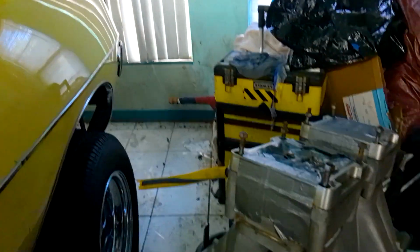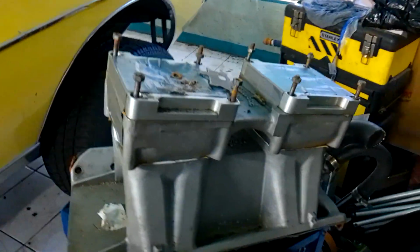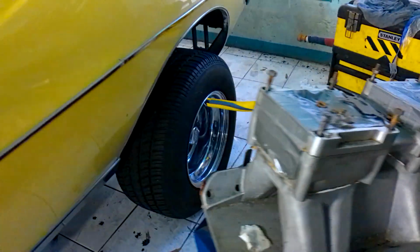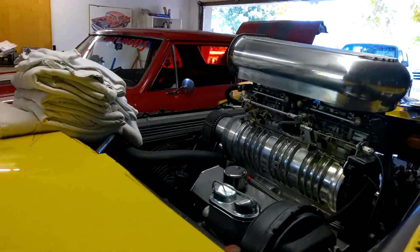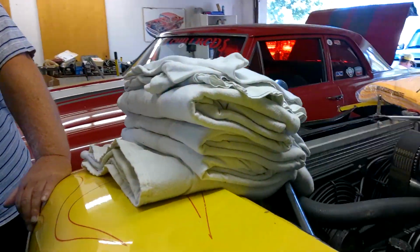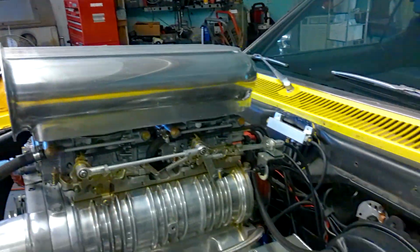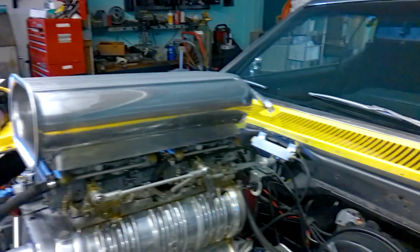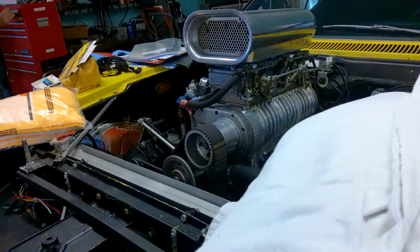Right behind you, if you don't fall over it, is the tunnel ram that was on it before we went to the blown motor, and that was on that 360 Mark Donahue. Now I have driven this 120 miles an hour, and I actually did about a 12.25. But it's getting old, so we've kind of decided to just make this a car show car.